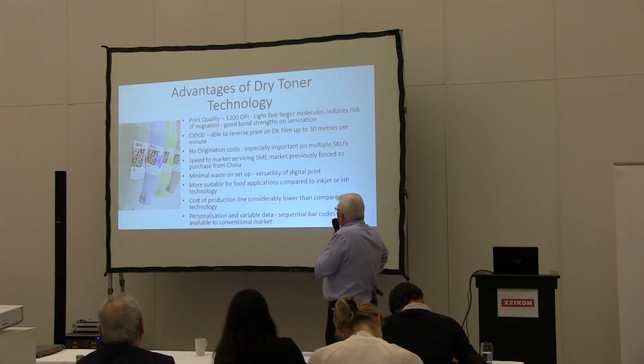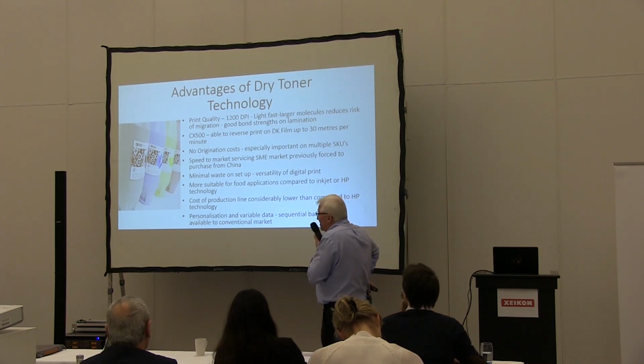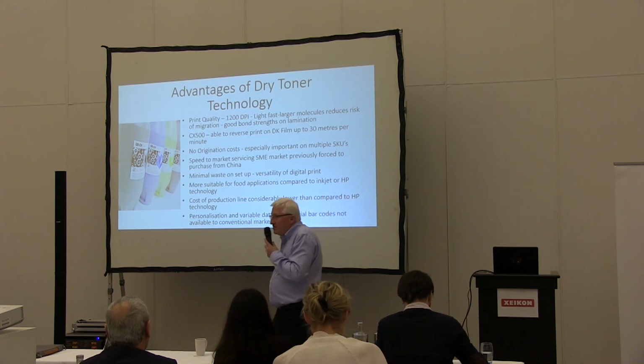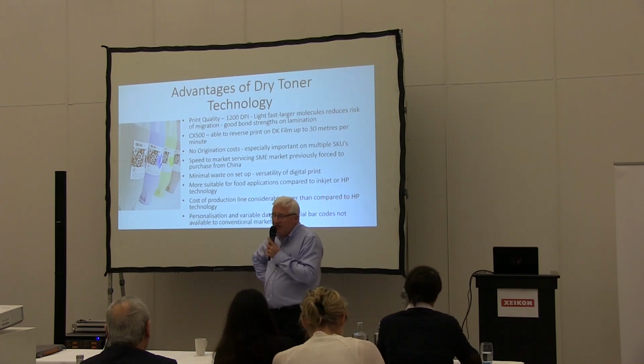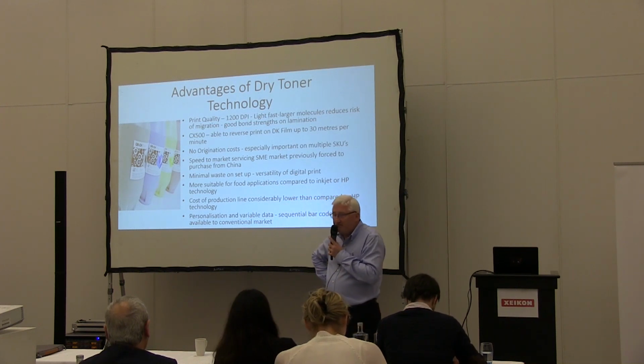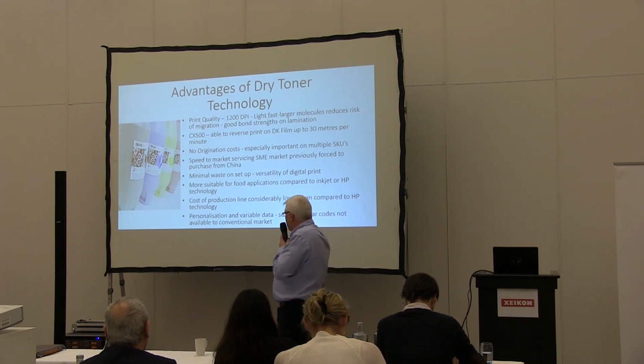It's suitable for food applications, and it's more suitable than perhaps some of the other technologies like inkjet or HP. The solution that we've developed and the cost of the production is significantly cheaper than some of the other technologies on the marketplace. And that's before you start looking at the advantages offered by personalization and variable data.